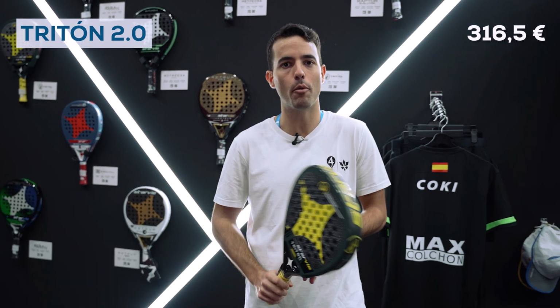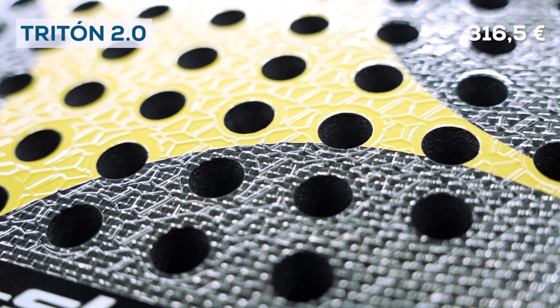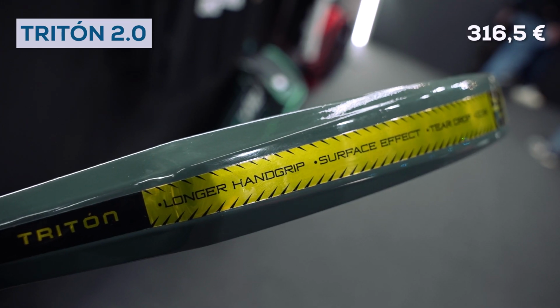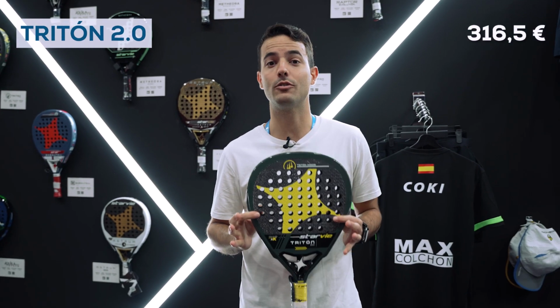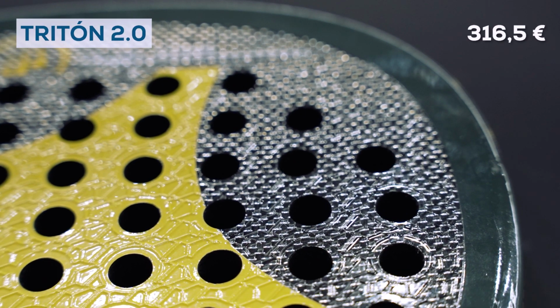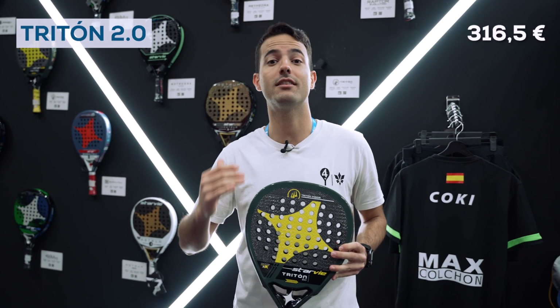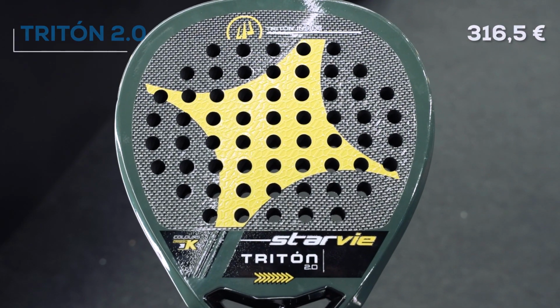I can move it properly, even though this racket is the most powerful racket for me in the market, and especially in Starvie. But this one has a really big difference from the old one, and it has to do with the rubber, because in 2023 Starvie has launched the new super soft rubber that the Triton can have, and also the hardest one. So you can purchase the Triton with the soft one or the hard one.